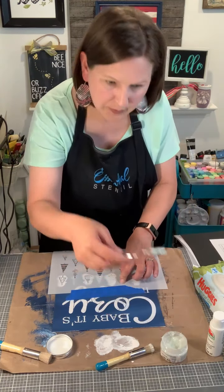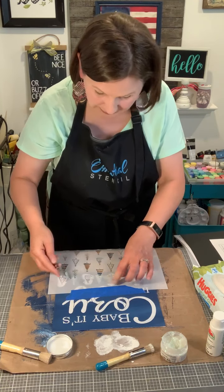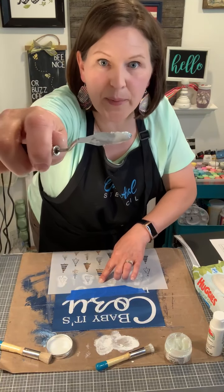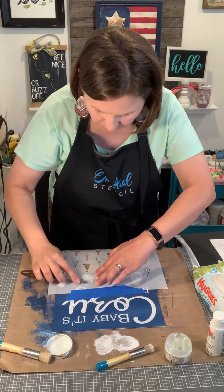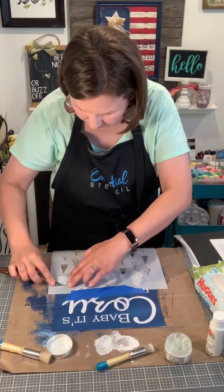Same thing here. We got a dot of it. We're going to put it at the top of the tree. We're going to drag it down. It's that easy. Got a little dot. It's like the size of a pencil eraser. It's not much. Holding down with my left hand, I want to hold that as flat as I can so that I don't get a lot of bleed through with this texture medium.